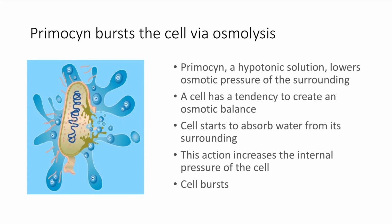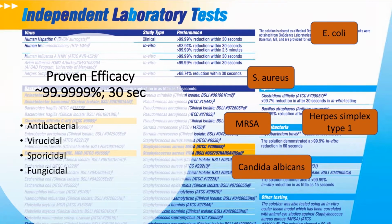Since all cell has a tendency to create an osmotic balance, the cell starts to absorb water from its surrounding by osmosis process. Through osmosis, internal pressure inside the microorganism builds up and eventually the cell bursts. Primocyn is very effective against killing 99.9999% of broad spectrum of bacteria, virus, spores, and fungi in just 30 seconds. Of those, wide range of microbial include MRSA and VRE.